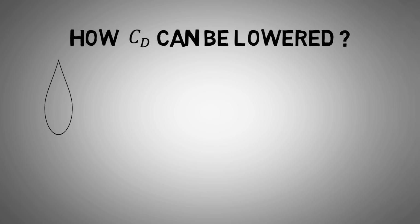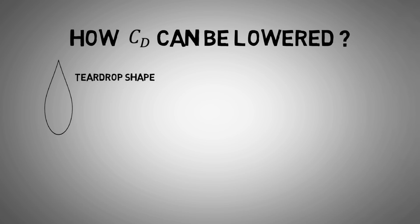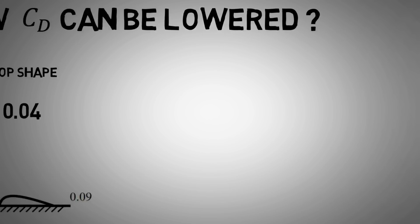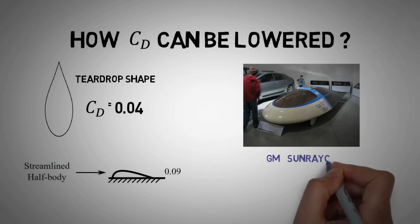The lowest drag coefficient is that of a teardrop or a raindrop. It has a CD value of 0.04. The teardrop can be an impractical shape to follow for an automobile, so half teardrop shape is the next best option, which also has a much lower CD value, that is 0.09. There have been cars made to match the half teardrop shape. These cars mostly include the solar cars that have completed the World Solar Challenge race in Australia. Examples of these cars are the GM Sunracer and the Tokai Challenger.